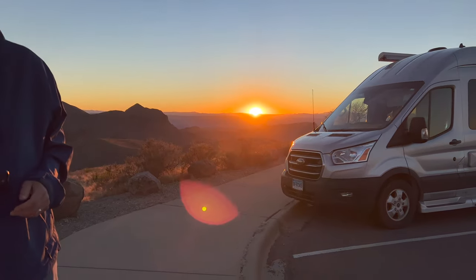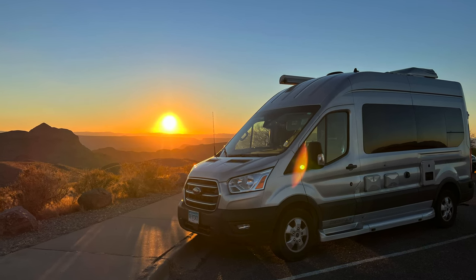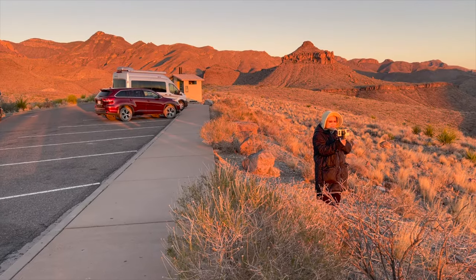The temperature got cooler in the evening, which is very typical of desert weather. Hot during the day and cold at night.